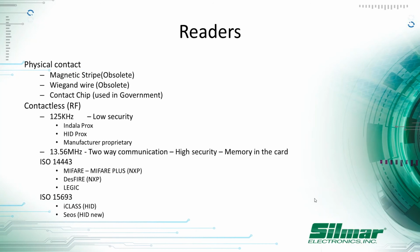But those are the physical contact, where you actually have to put the card into the reader and then something happens. So contactless or wireless or RF technology are as follows. A lot of what we see, or a lot of what is obsolete in this market now, is the 125 kilohertz band. It's still widely used, but it's very low security.